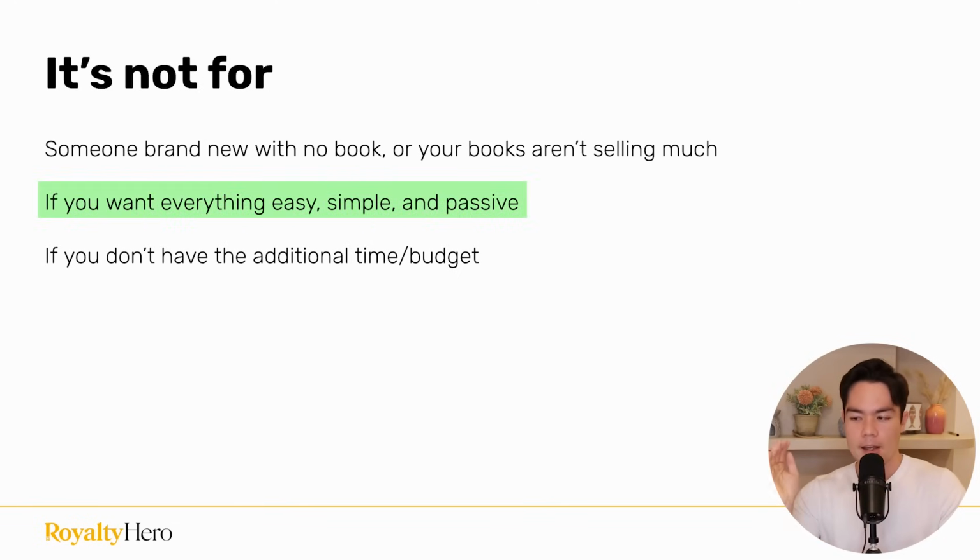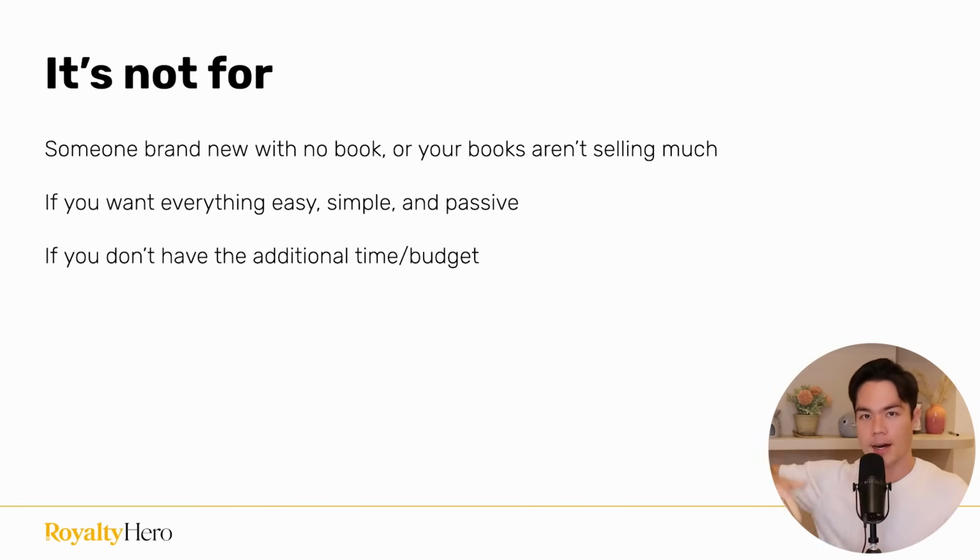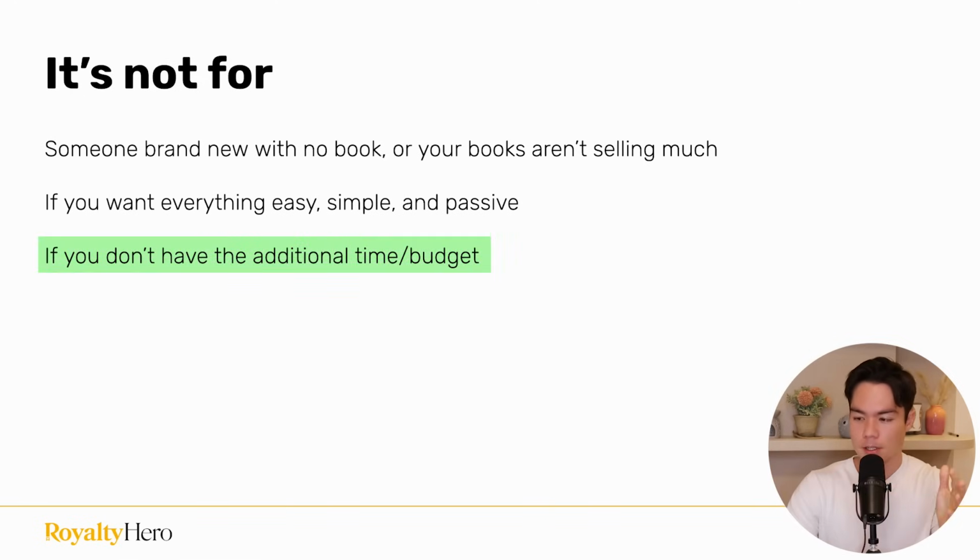Number two is if you want everything easy, simple, and just passive, then TikTok Shop is not for you, because as you can see, it's a little more work, right? A little more time, a little bit more money, a little more effort, but the upside is huge. Third point is if you don't have the additional time or budget, or if you don't want to invest, then obviously this is not going to be for you.